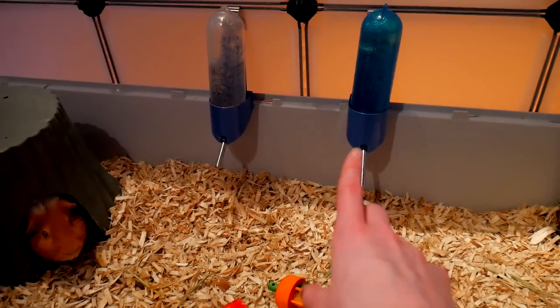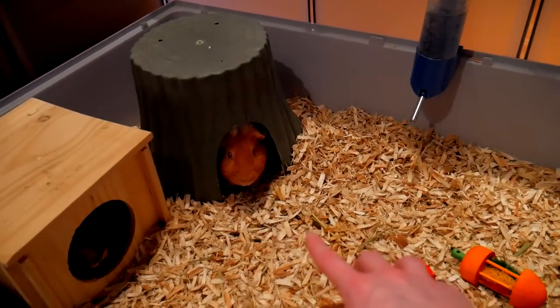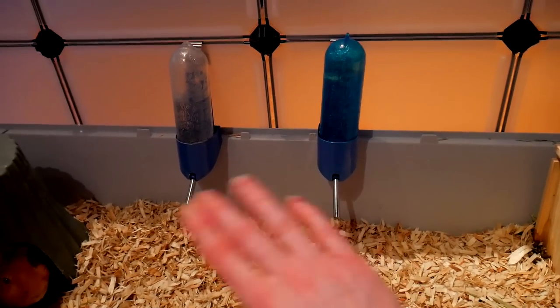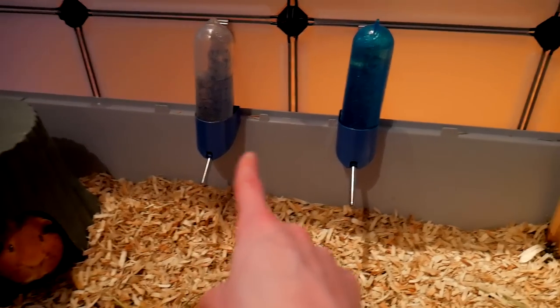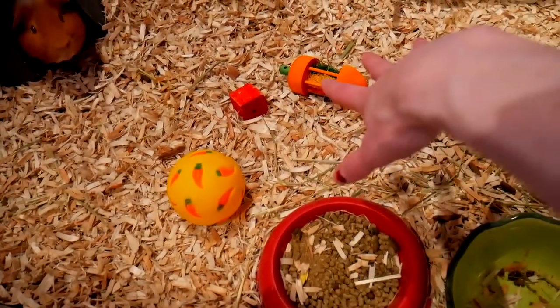I got two water bottles in here just because you want to make sure that you have two, one for each piggy, and you want to have 8 ounce, 12 ounce, 14 ounce bottles. These are just 8 ounce bottles and they've been working exceptionally well. If they work on one bottle, I just replace that one bottle, and then once that one runs out, replace that bottle. It's really nice. And then of course we got some chew toys in here.